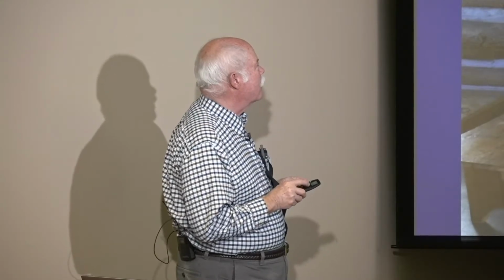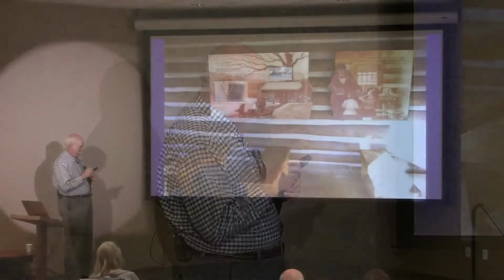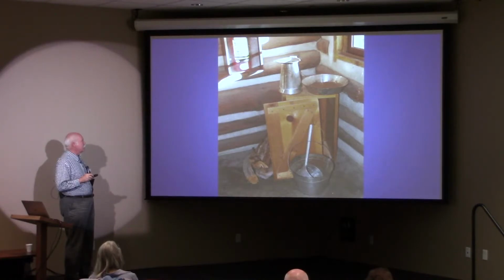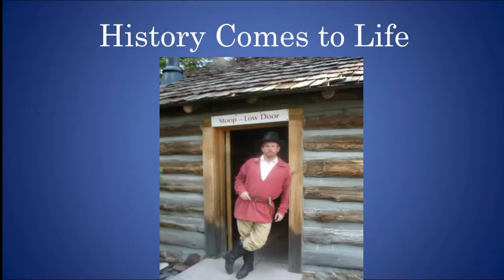So another shot of our panels. We've got a couple of artifacts that are semi-indestructible. The teacher's platform, unfortunately, when I was doing research, I missed the fact that this is the fireplace end of the building. So at some point, we're going to want to turn things around, but I haven't done that. There's the wash stand and the obligatory fire extinguisher. So those are the buildings.